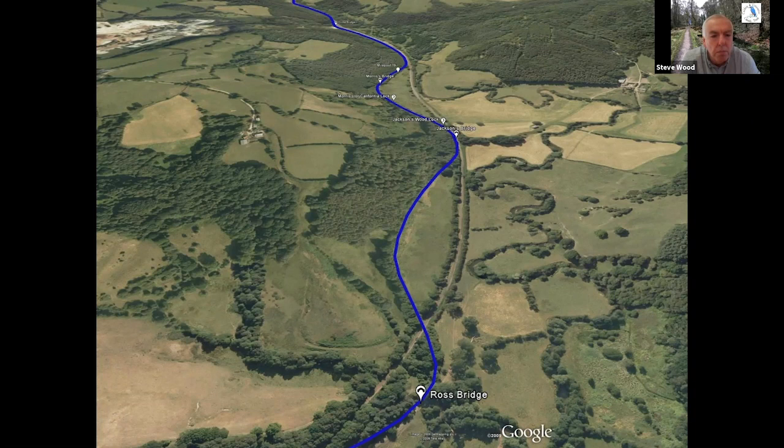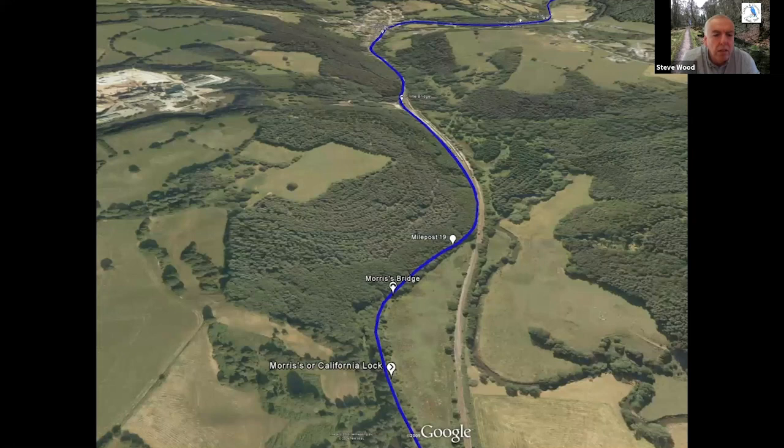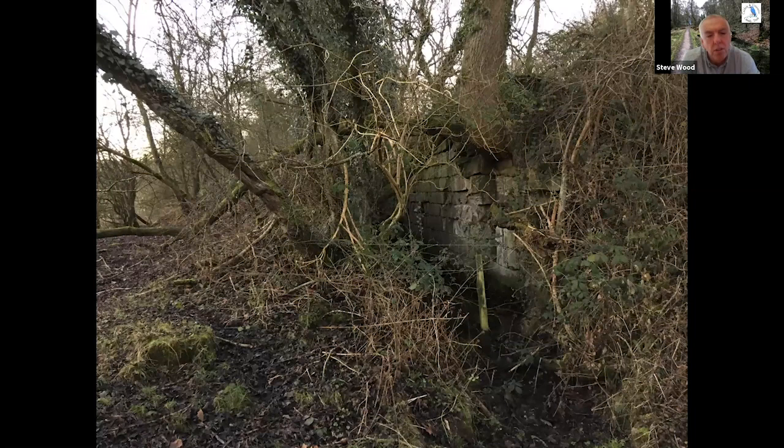straighter line. So here we are, this is Ross Bridge. Again, not a lot to see, certainly no business for the canal. And this is a view just close to Ross Bridge showing how the canal looked in that area. We now carry on slightly further to California Lock. California Lock, slightly unusual name. We still do not know why the name came about.